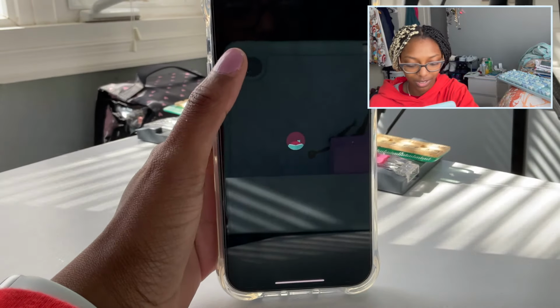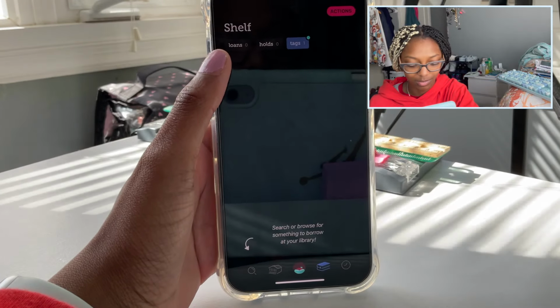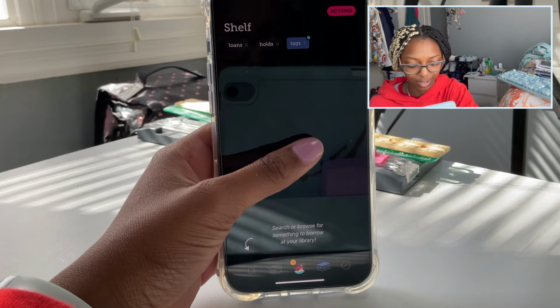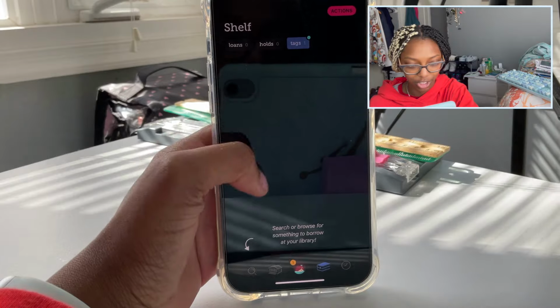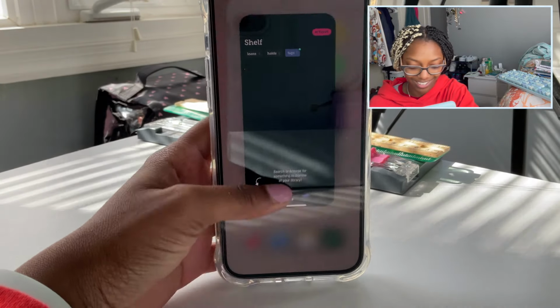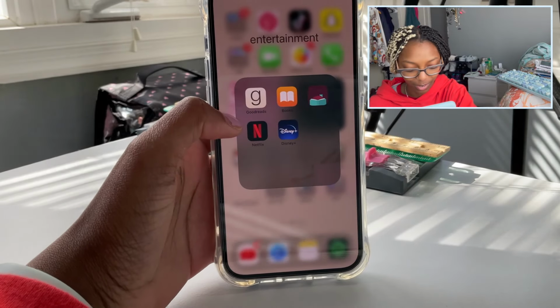And then we have Libby, which is an electronic library. Basically, you connect your library card to the app and you can check out books. It's like doing it in person, but it's on your phone. And you can read the book on your phone.